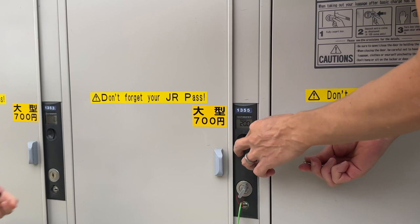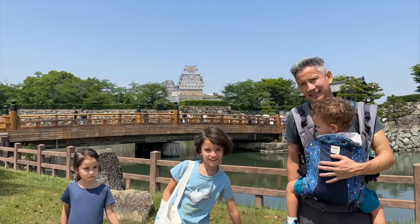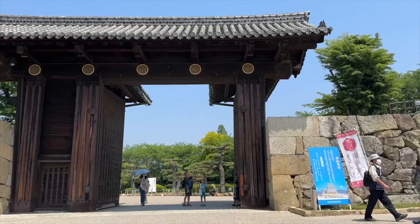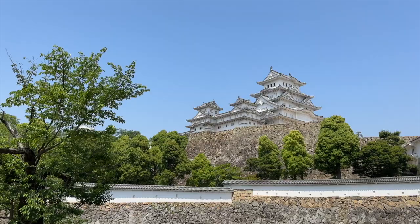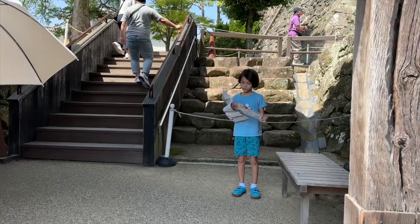Yeah, Daddy. Thank you. Yep, it's locked. We're in Himeji Castle! Taisho is leading the way.